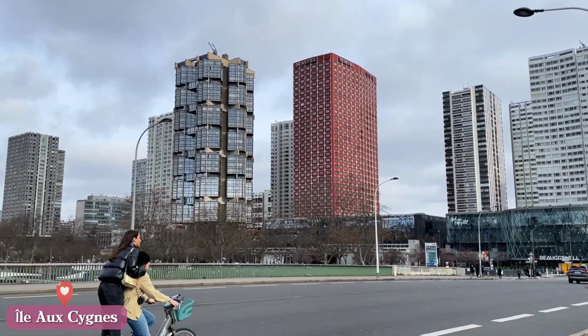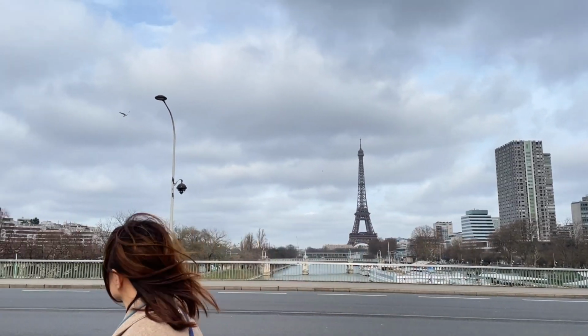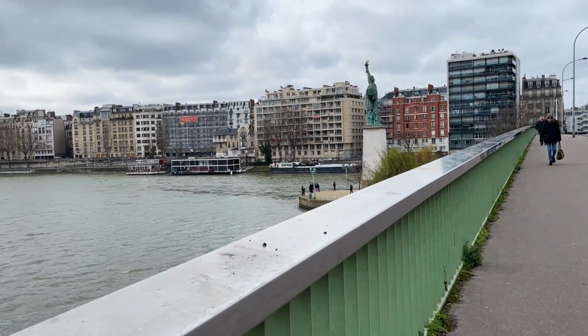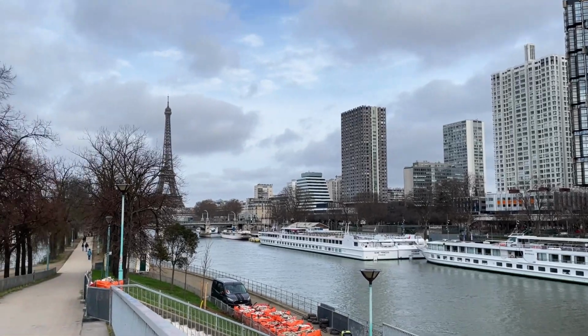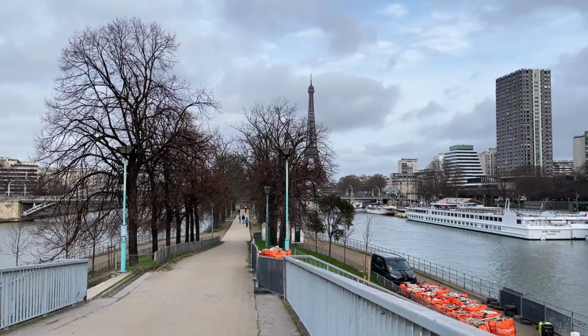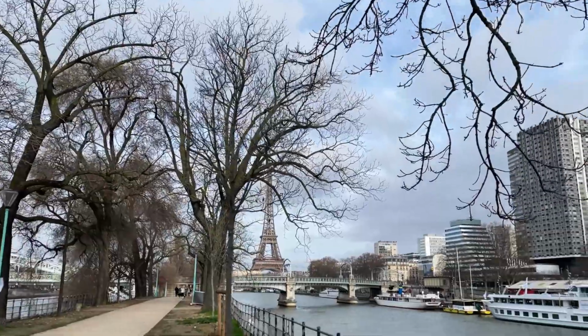For those who don't know, Paris has islands and this is one of them. Although it's famous for housing the biggest replica of the Statue of Liberty in Paris, its surrounding area also offers beautiful views of the Eiffel Tower. It's a little bit farther away from all the other places we've mentioned in the video, but it's worth visiting in my opinion.